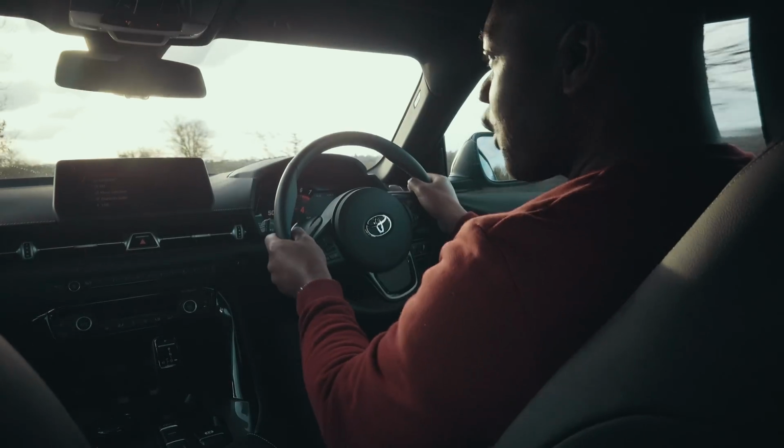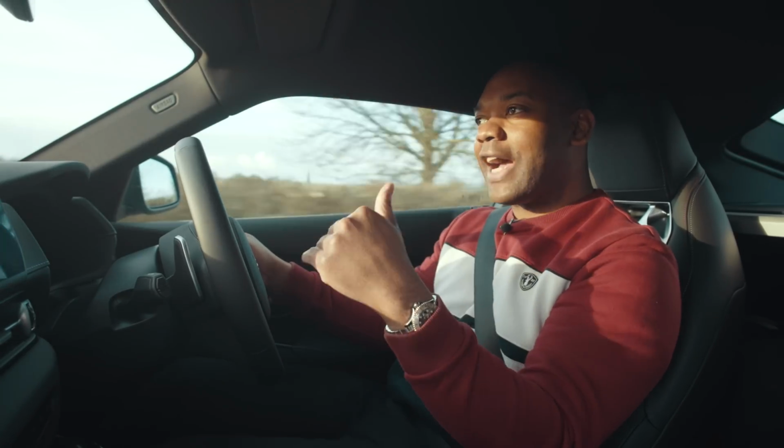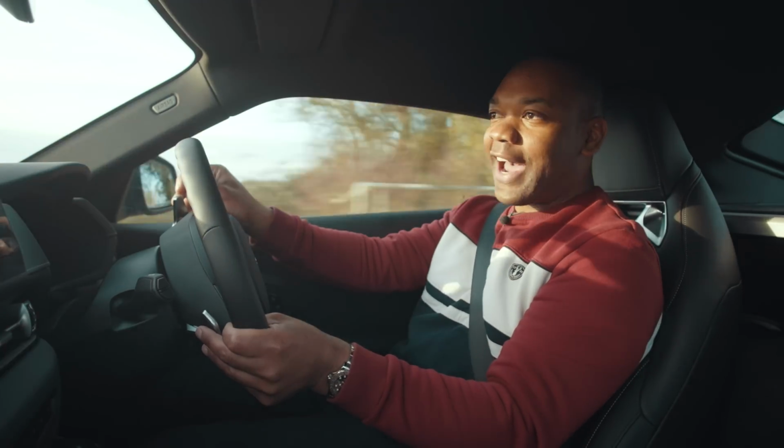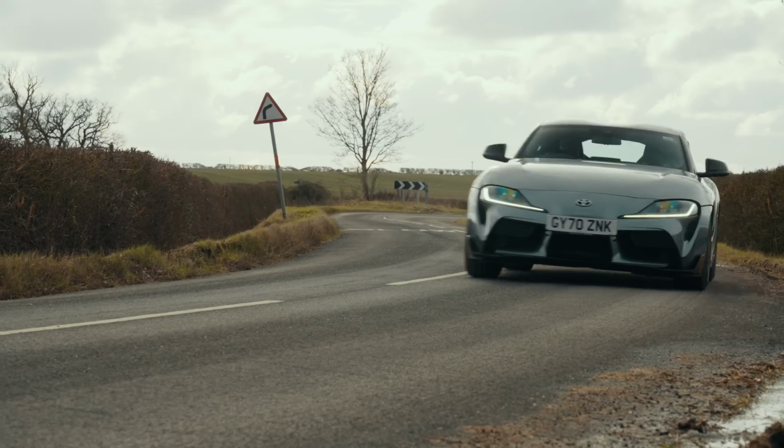I can't feel the grip levels in this car. I can't lean on it through the corners. And as a result, I don't feel that sense of confidence that I need when I'm going through a bend. It all feels a bit too vague, a bit too distant.